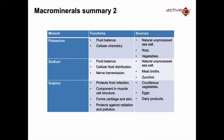Final minerals are potassium, sodium, and sulfur. Potassium looks after fluid balance and cellular chemistry, and its sources are again sea salt, nuts and veg. Sodium, essentially the purest form of salt, helps fluid balance in the body, helps your nerves work correctly and that cells are functioning in the right way. And that can come from, again, unprocessed sea salt, zucchini, which we tend to call courgette in the UK, and meat-based broths. Then we also have sulfur.